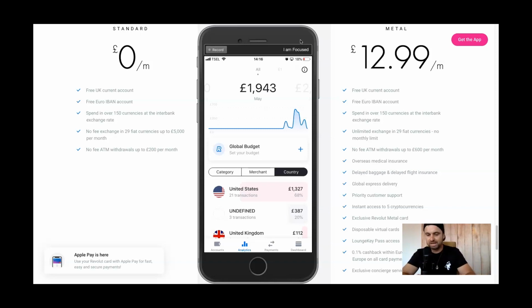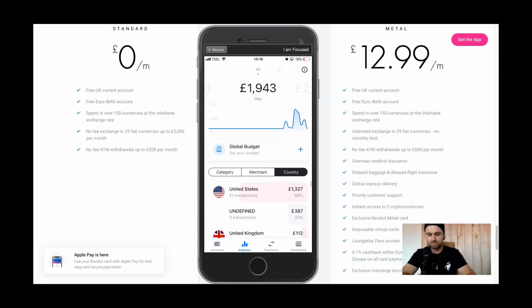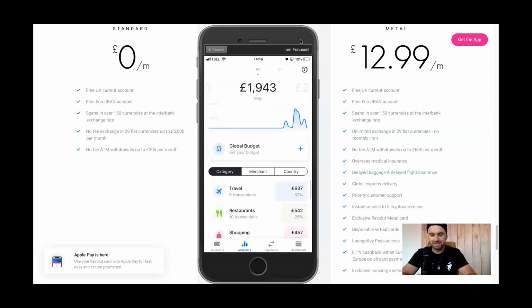It's going to show you by country, category, and merchant, which is really cool. As you can see, we spent the most money in the United States. We spent a bunch in the UK and all these other places too, which is cool. If I go by merchant, we spent £358 at a hotel. And if I go by category, it's got travel, restaurants, and shopping. So obviously, we've got a bit of a food problem and shopping problem. That's pretty standard, I think, between most people. But it's just cool to know.